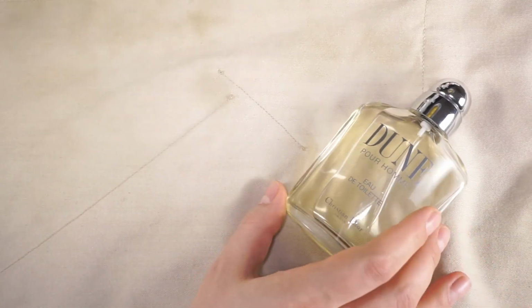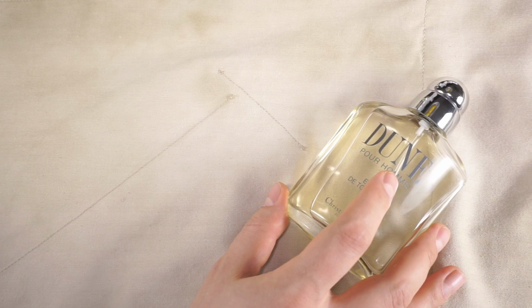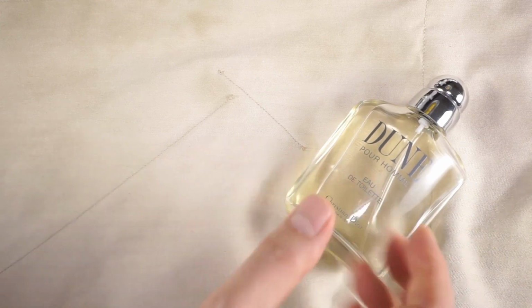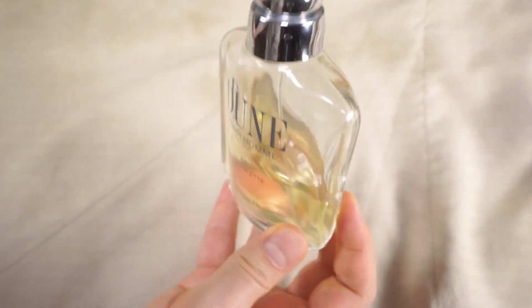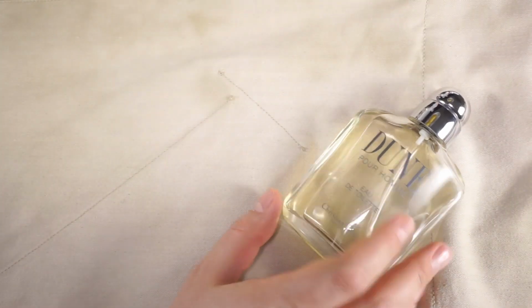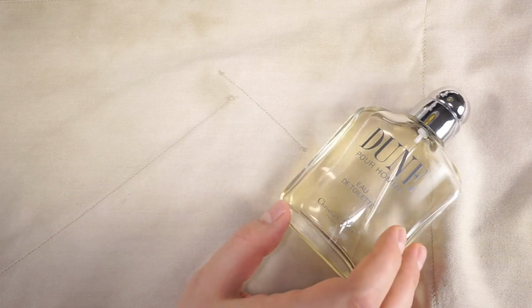This was around 2002. The perfume was released in 1997, so it's 5 years after the original release of the fragrance. So it's still pre-reformulation time. And I have a 100 milliliter bottle here. 50 ml are still inside. So this is one of those very, very special pieces I have from my father, who is no longer with us, unfortunately.